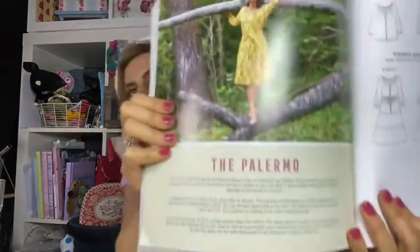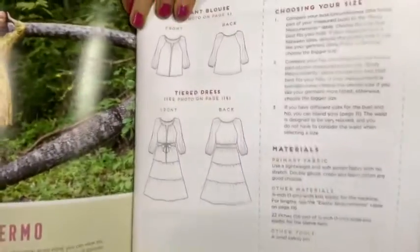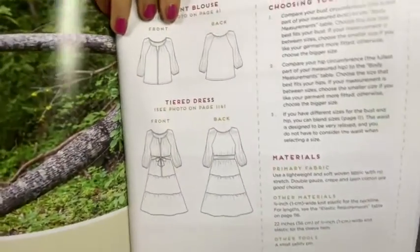Then there's the Palamo. I think it's Palamo, and it's a blouse and a tiered dress that's under that same pattern. Let me have a look. 114. That's one picture of it, and that's the line drawings there.